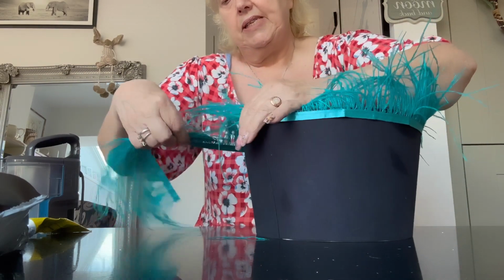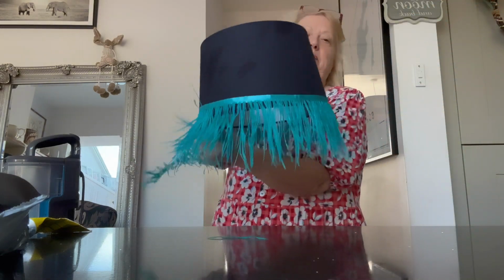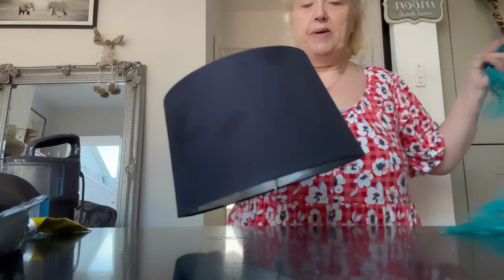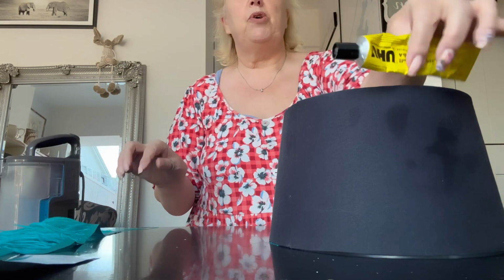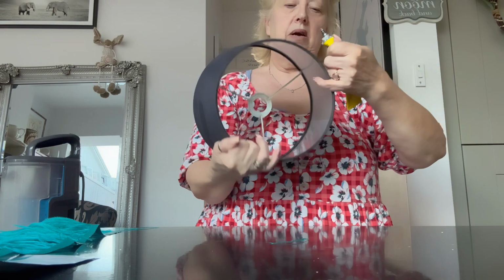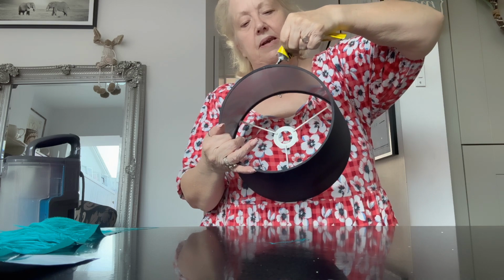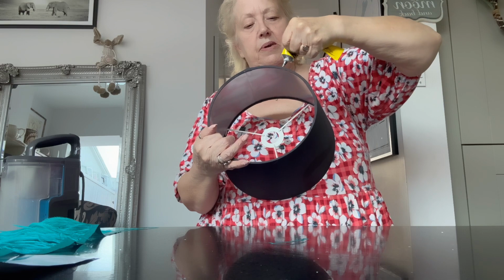Let's have a little idea of what it would look like if it was at the bottom. No, I like it at the top. So that's what I'm going to do. I'm going to put it at the top. I'm just going to use some Uhu glue for it, because if I get fed up with it, with the Uhu glue you can get away with peeling it off. So I'm just going to go in, put some Uhu all around the top.